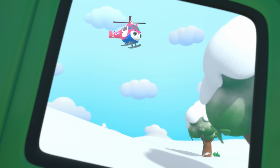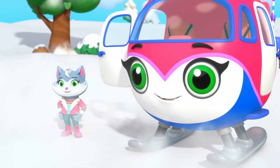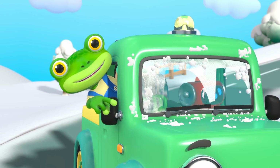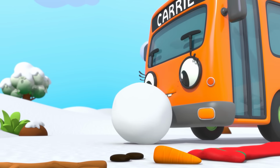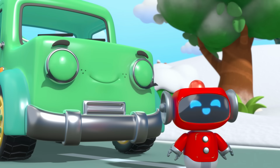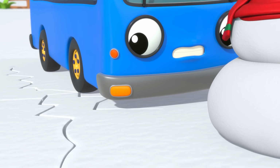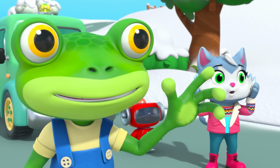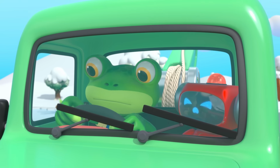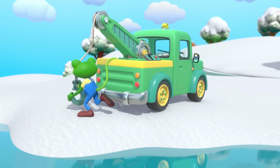Look, Fred, here comes Cat now. The new winter skids we fitted on Helena helicopter will help her land safely on the snow. Yee-haw! You did it, Helena. Hello, Cat. Hola, Gecko. Look, Red. Carrie and Barry are building a snowman. Hey! Spinning screwdrivers! They're drifting away! Go, go, Tilly Tow Truck! Don't worry, twins. We'll save you.